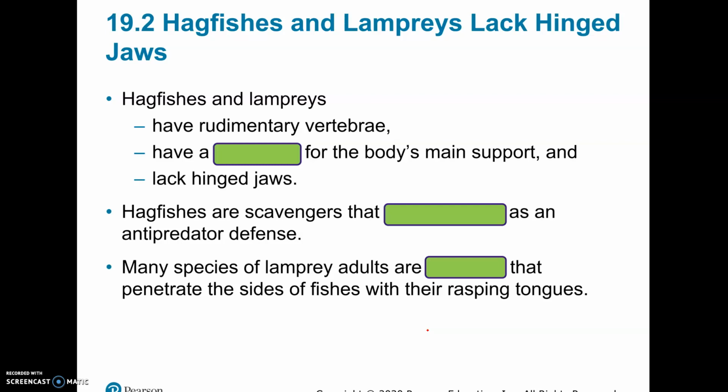So next time, we're going to start by talking about our simplest groups, our fish. And we're going to talk about the lamprey, the hagfish, the chondrichthyans, which is like sharks and stingrays. And then we're going to talk about the bony fish.